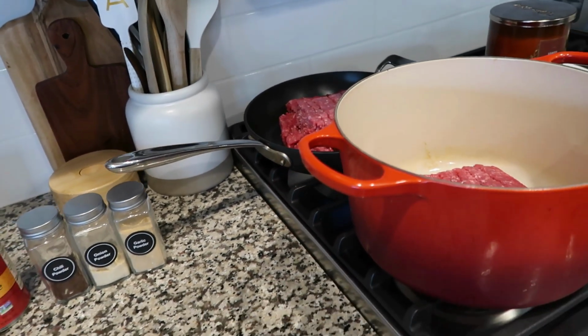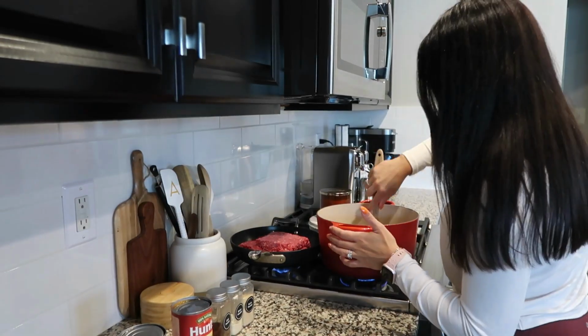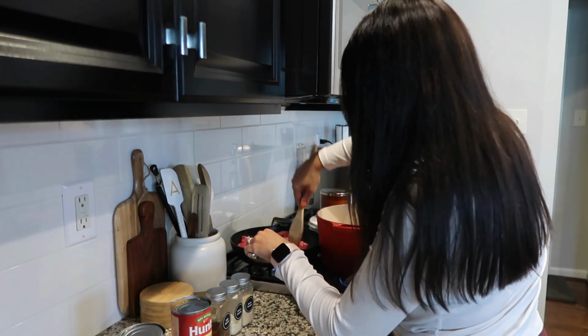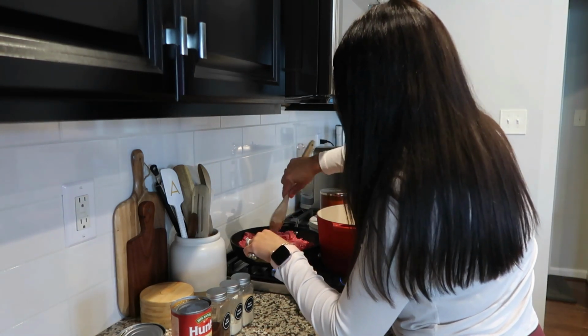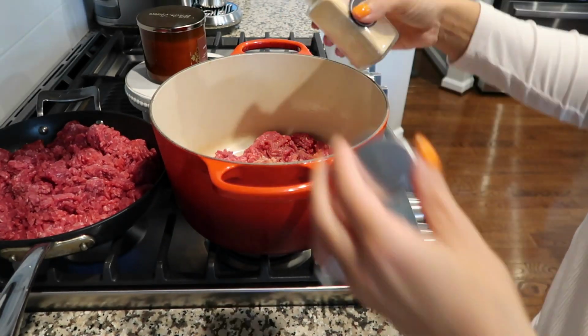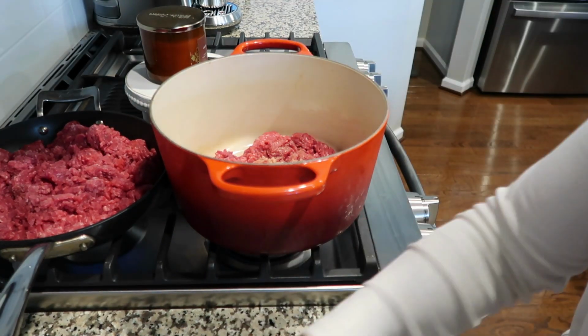I'm also meal prepping some more ground beef in the back, just very plain with nothing on it. The babies like plain ground beef with cheese melted on top. It's like one of the only meats that Luke will eat, so I'm just gonna meal prep some of that for them, and also just for healthy eating in general.